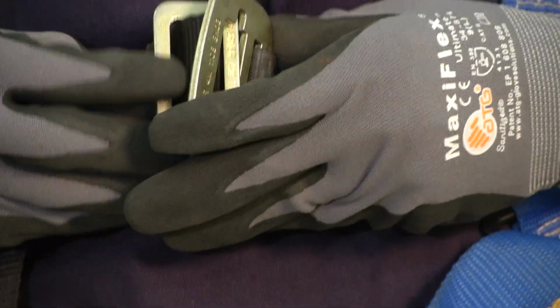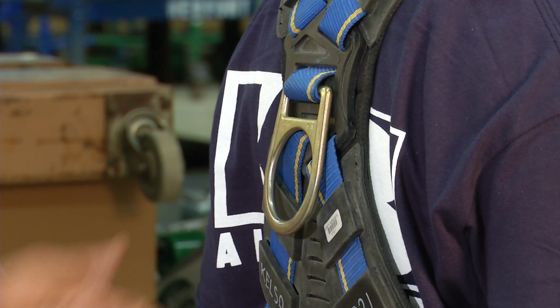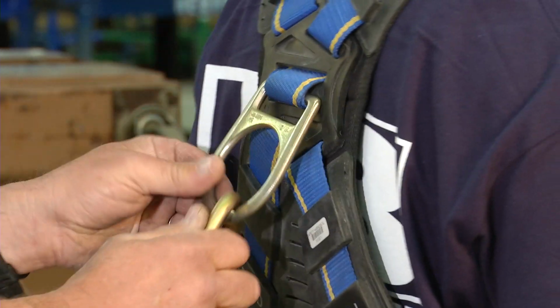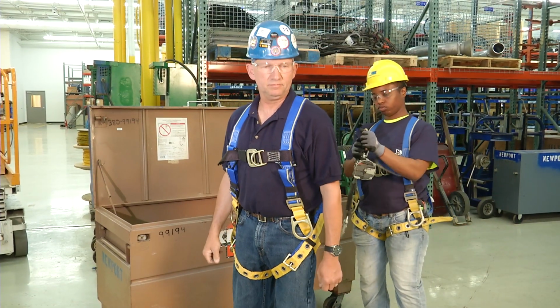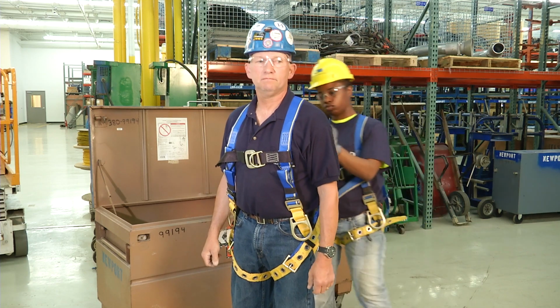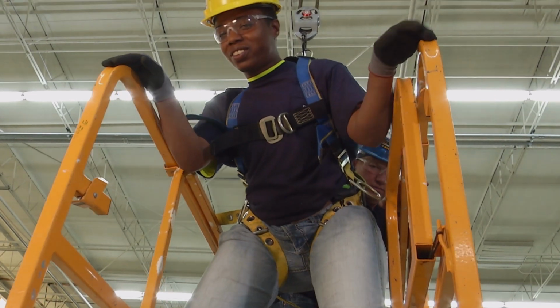Anchor points and connections must be solid and rated for fall protection. Use the center D-ring in the back and always remember to hook up. Also remember to have a fall protection rescue plan available in the event of a fall descent event. Calling 911 is not a rescue plan.